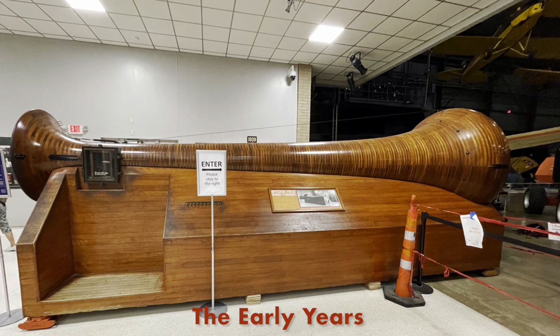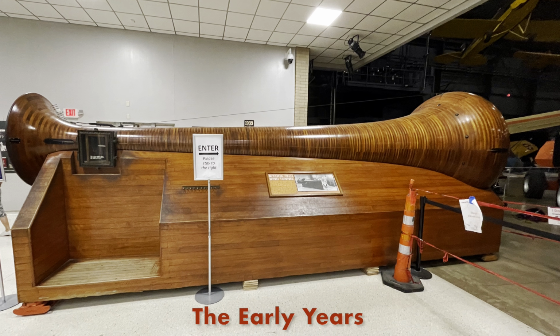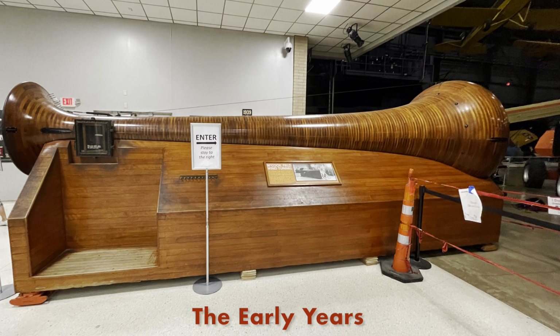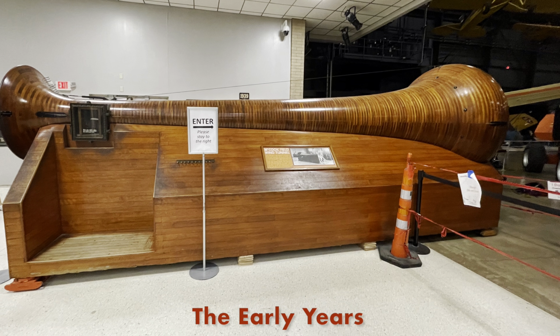The Early Years Gallery takes you back to a time when you could build your own airplane and teach yourself to fly, if you really dared, when you didn't need to spend hundreds or thousands of dollars for flying lessons, like I did. And when, good or bad, there were no regulations on flying or airspace rules.